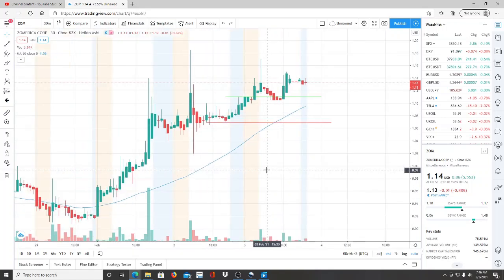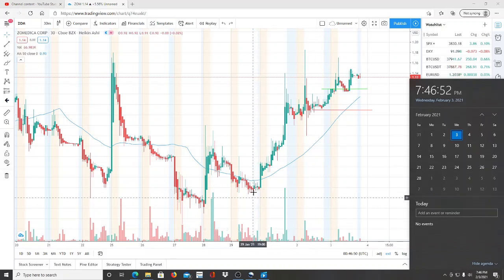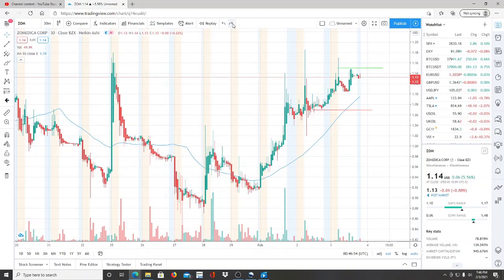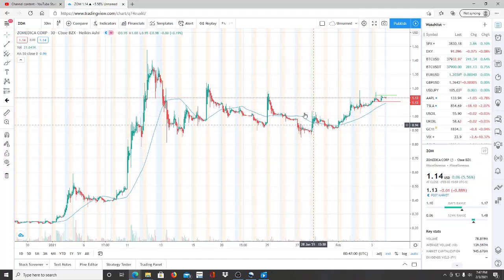So Zomedica Corp, what a run since the beginning of this week, right? Back on the 1st, we saw it start to run up, and this is the first time we're seeing things a little bit different. It's not going in the downward direction after the jump on a Monday or the beginning of the week and starting to pull down. It's actually just bringing itself up.